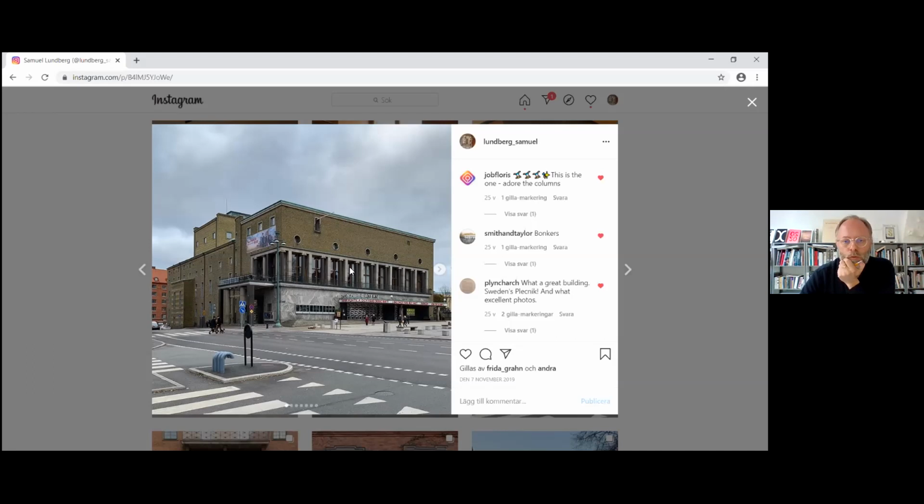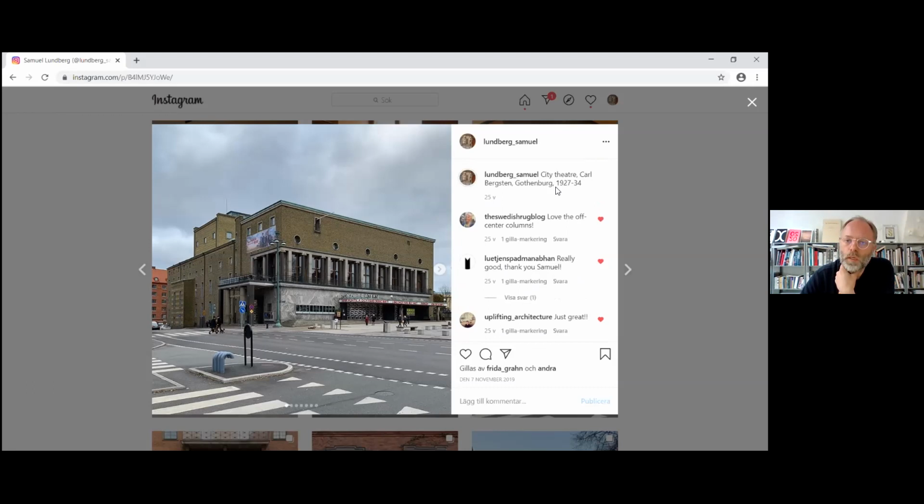So the first building is the City Theatre in Gothenburg by Carl Bergsten. So you can see it here on the right. These are the dates on the. This is one of my favorite buildings. I think it's clearly a masterpiece on so many levels. It hasn't been, I don't think it's widely known outside of Sweden, and perhaps not widely known in Sweden as well. It didn't fit into the overall way the history was going in the early 1930s, and perhaps due to that, it was overlooked.